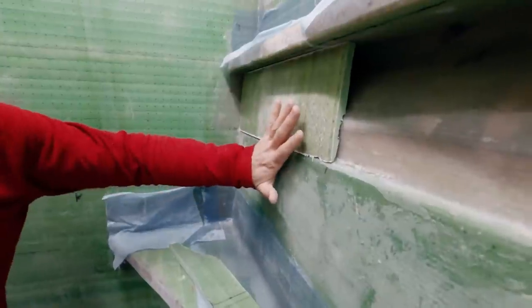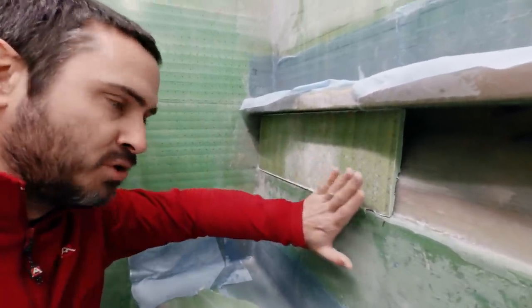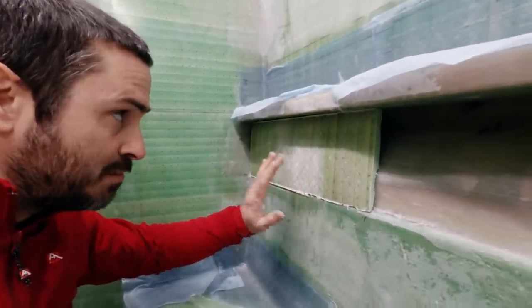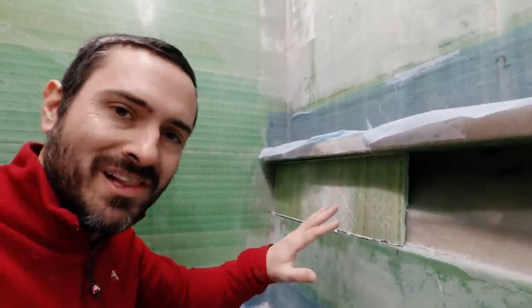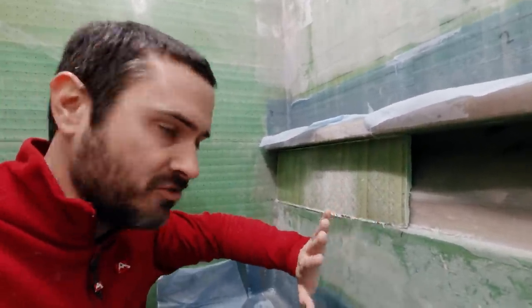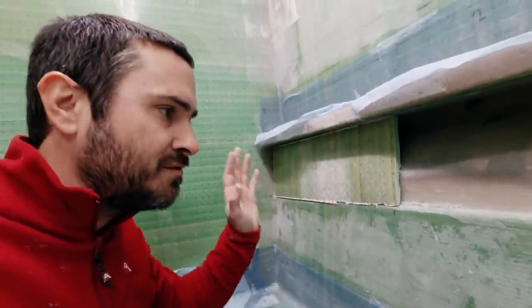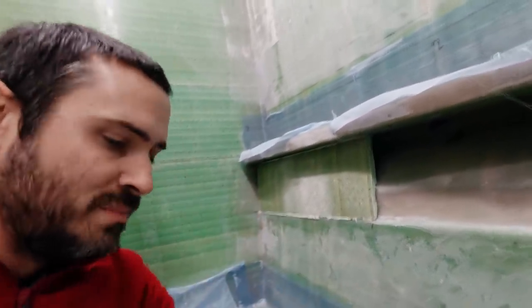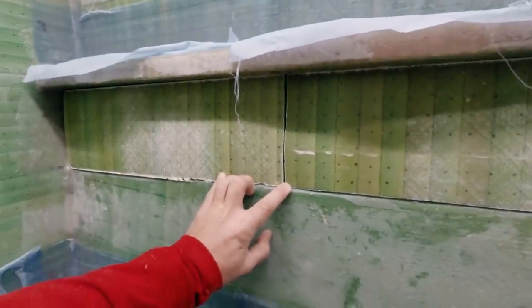Once these are bonded into place, we will fill in the seam, put a layer of fiberglass over the top of this, and do a cove and slate glass around here. Again, probably one layer because these are not structural at all. They're purely cosmetic. And once that's faired in, this will be one big solid piece.